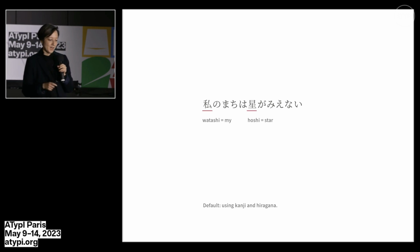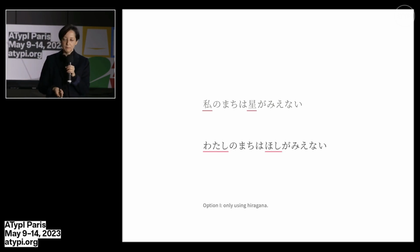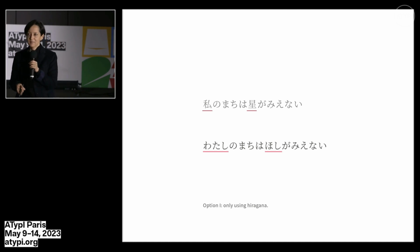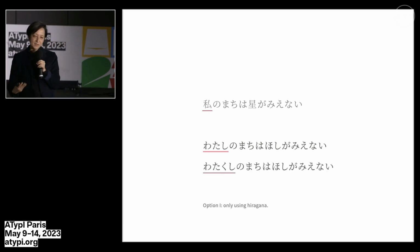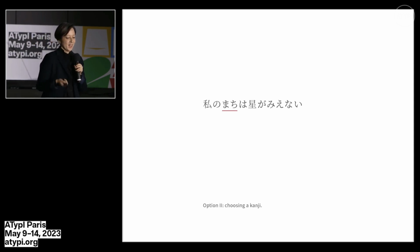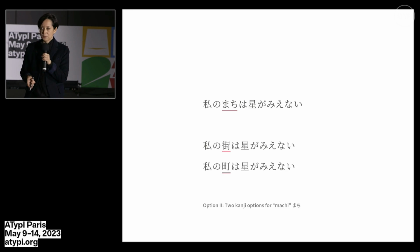So watashi, my, and hoshi is written in kanji, but I can also write it in hiragana. And I do not have to read watashi, but I can also read it watakushi. And this gets a completely different connotation and another tone. So a little bit posh, maybe. And then Machi. She chose to write it in hiragana, but I have 2 kanji options. So I can write it this way as well.